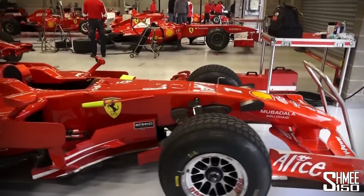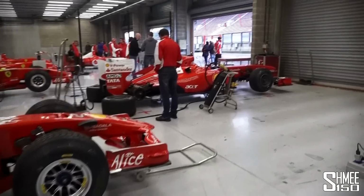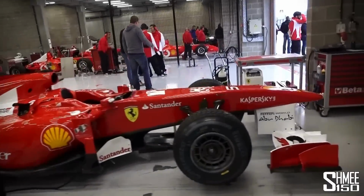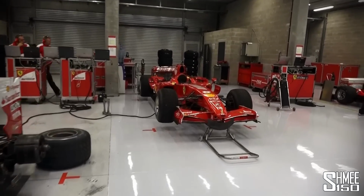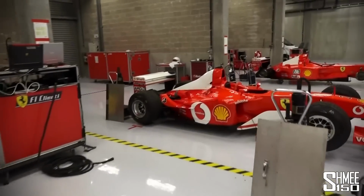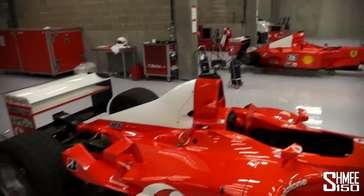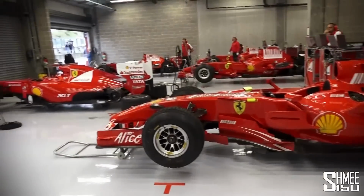This is a pretty special room. If we have any F1 fans out there, probably you're in heaven right now. Or you would be if you were here, but at least I can share this with you. Ferrari F1 cars of all different generations. I wish I knew enough to tell you exactly what year every car was, but I'm definitely enjoying taking a good look around in here. This is insane.